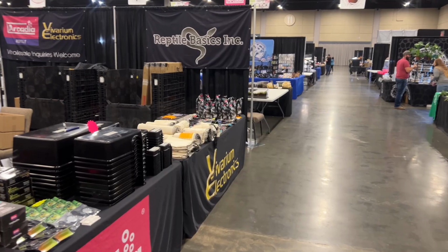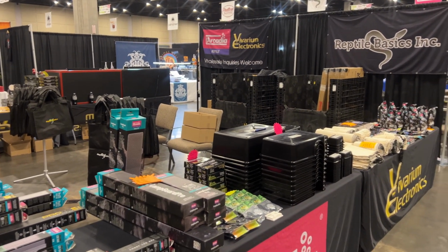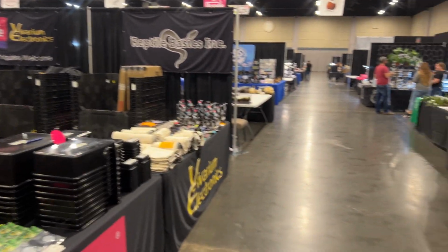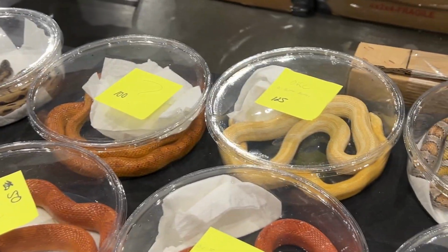There were PVC cage vendors. Reptile Basics was there selling their supplies. There were frozen feeder vendors. There were still probably too many ball python people. I mean, me included, I guess. But in my opinion, still too many flipper and pet store vendors. I know they bring variety, but they also bring death and destruction.